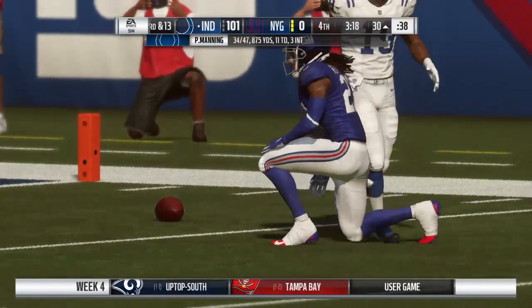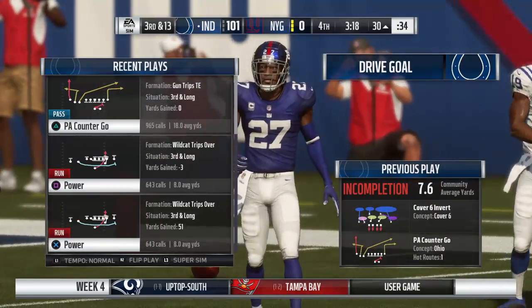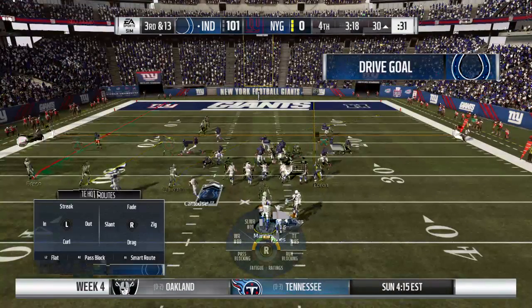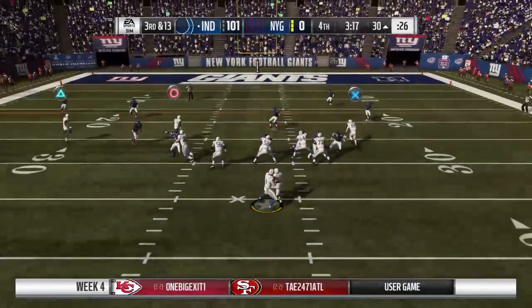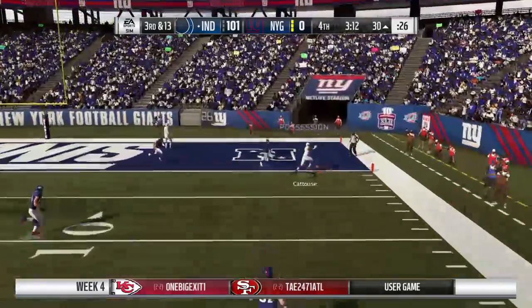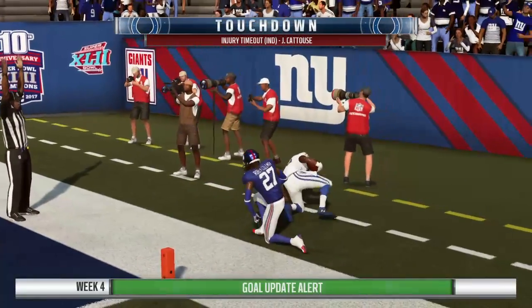They try to throw on 2nd down, but this one is incomplete. And incomplete there. A nice hit jars the ball free. It's a lot of contact going on there, and in the end, unable to keep 2 hands on the football and bring it into his body. Everything looked pretty good until the finish. Now he's got his target. It's caught for a Colts touchdown.